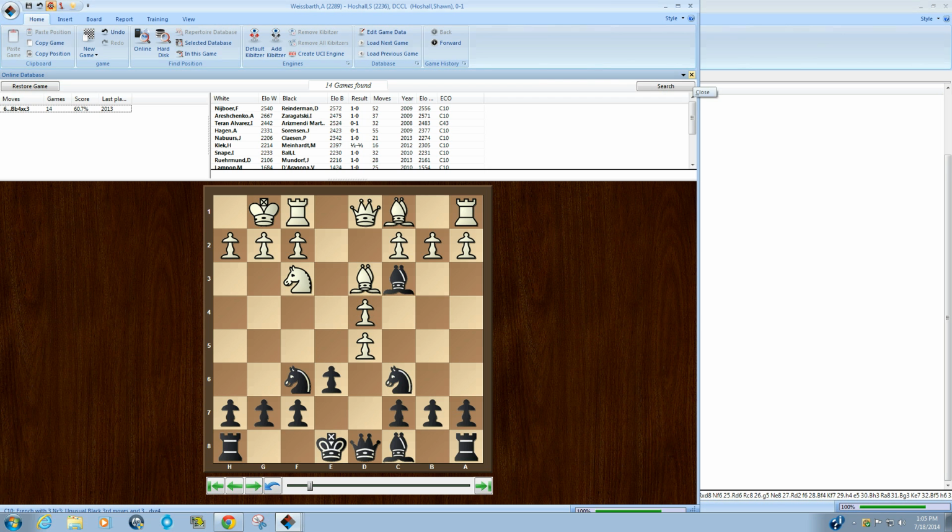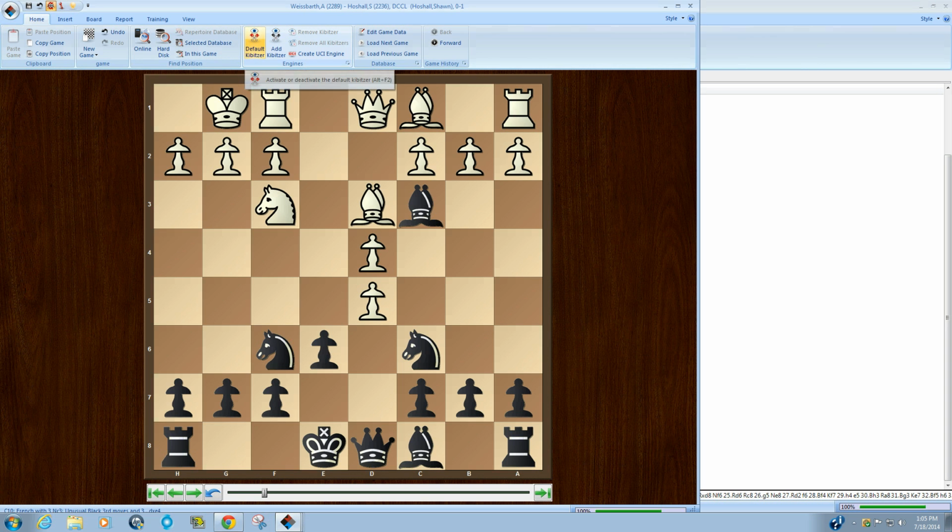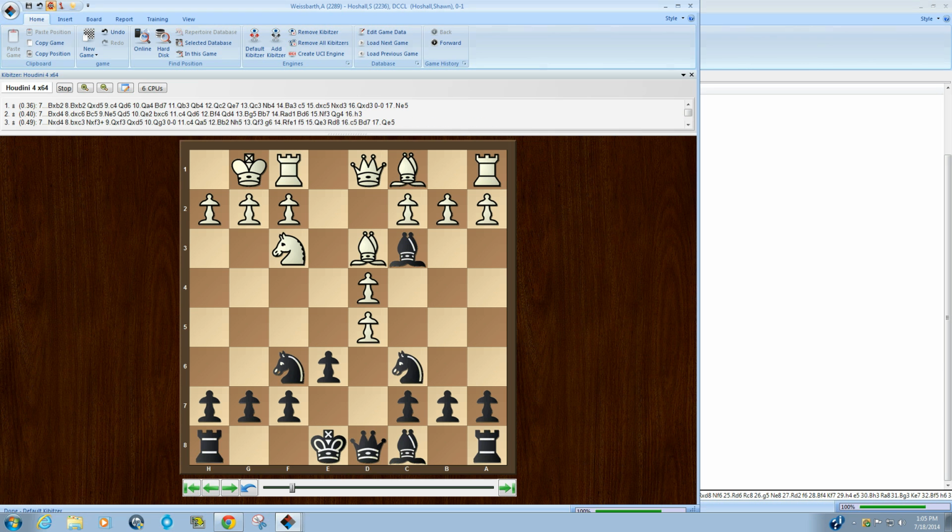So white did in fact play the best move, e takes d5. So you also want to look at the chess engine, as I said, when you review your games. So I have Houdini right now, and that will give you an idea of what the engine thinks is best as well, which is very helpful.